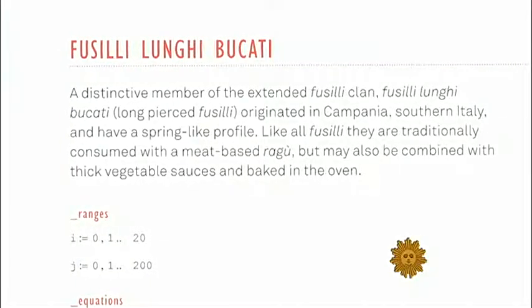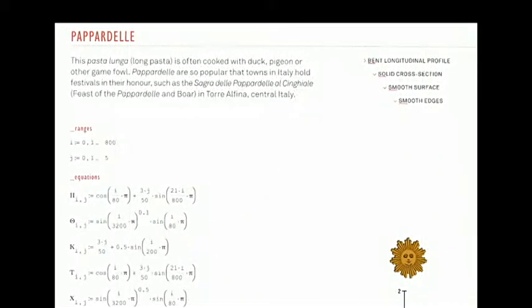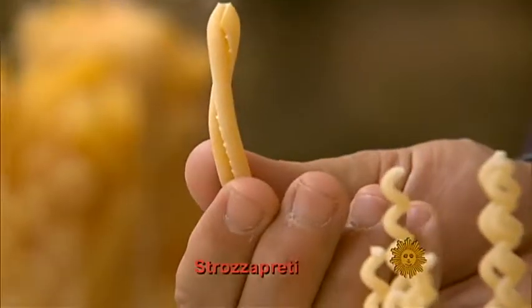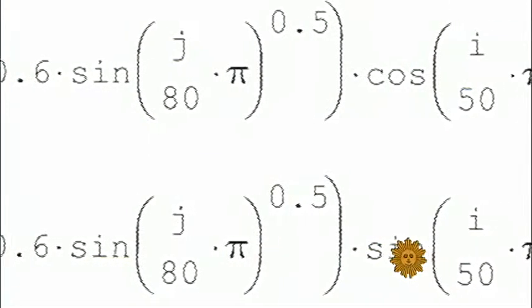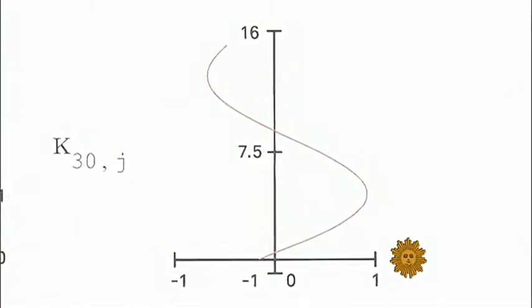Using computer programs, he describes the design and shape of pastas you might have heard of, like, say, spaghetti, to those you certainly haven't. Take the fisarmoniche, named after the Italian word for accordion, or the strozzapreti, Italian for priest strangler. It's really just trigonometry. One of the crazy things about this project, mathematically speaking, is that everything is done with two functions. For Legendre, the mathematical functions sine and cosine cook up a pretty interesting recipe in terms of design.